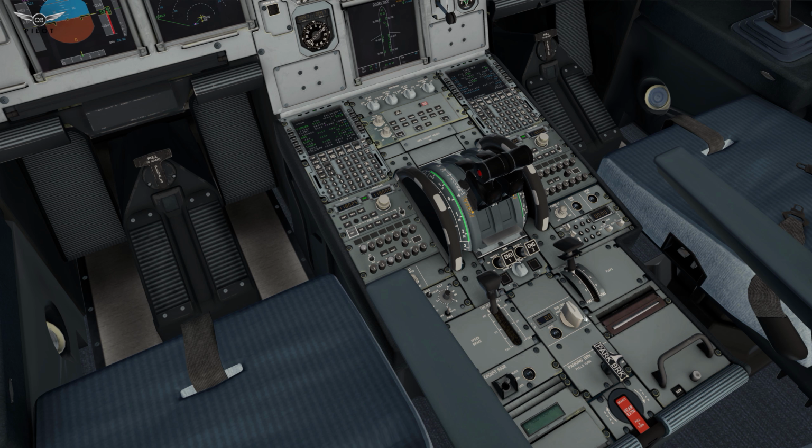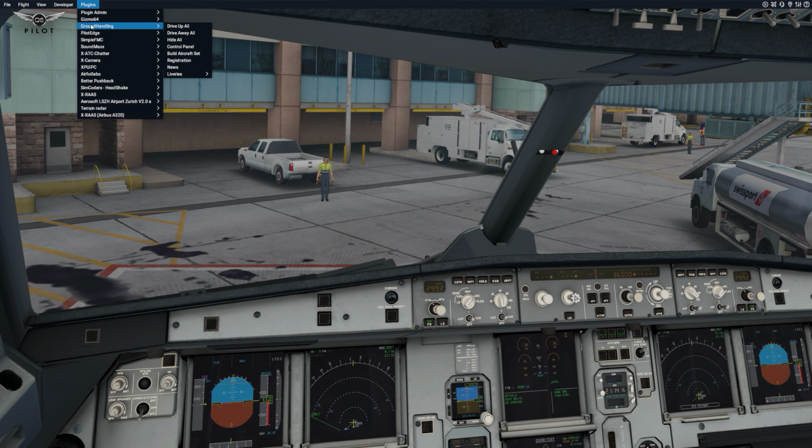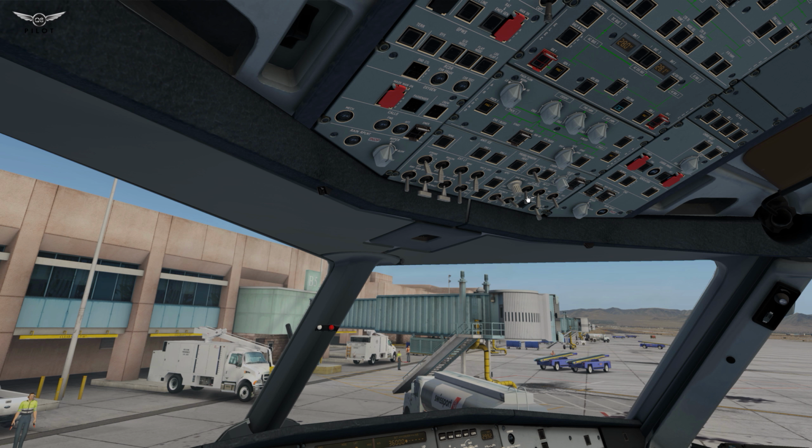Yeah, all is looking good. So let's make sure the parking brake is set. And let's go ahead and plan our pushback out of our position. Ground to cockpit, plan acknowledged. Call me through the menu when you are ready. Alright, time to power up the APU now. So let's go ahead and turn the APU on.